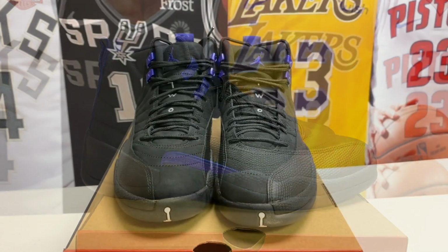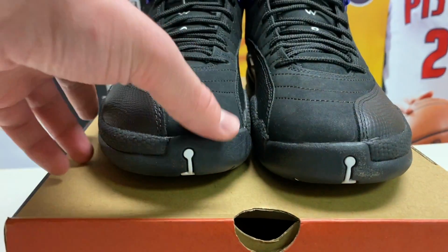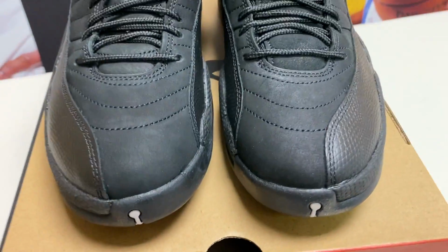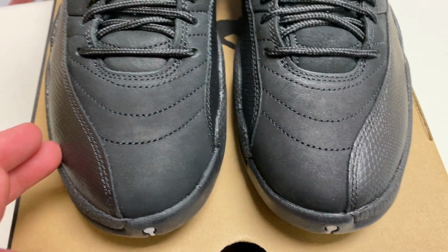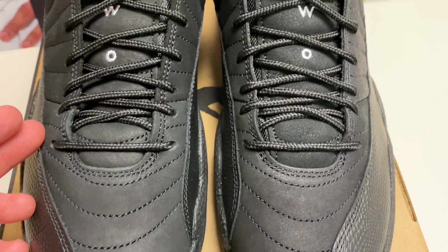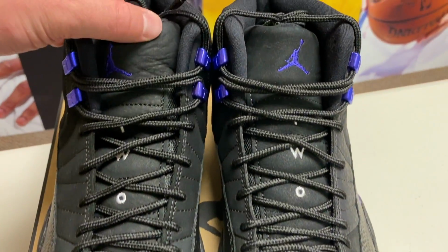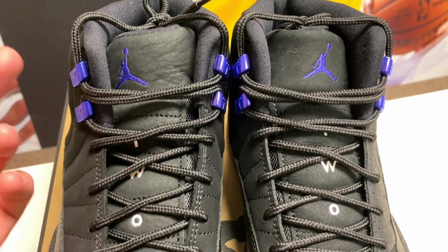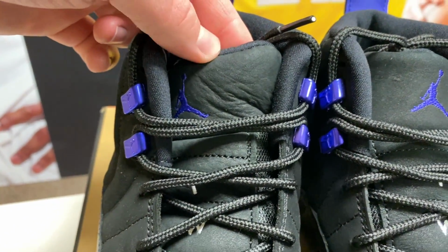Onto the front of the shoes now, starting at the very top of the toe. We can see the Jumpman peeking out from the top of the outsole right there. And then moving up to the toe box, we can again see that nubuck material on the toe box, which I'm not the biggest fan of. And then we have the rest of the shoe moving up. We have the black laces, the 2 written out there in white lettering. And then on the top of the tongue, we have the purple Jumpman and then the purple eyelets right there in that Dark Concord color. Again, hopefully you can see the tongue is kind of even pre-creased right out of the box.